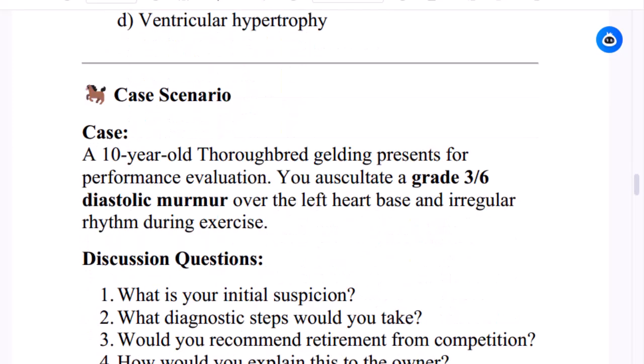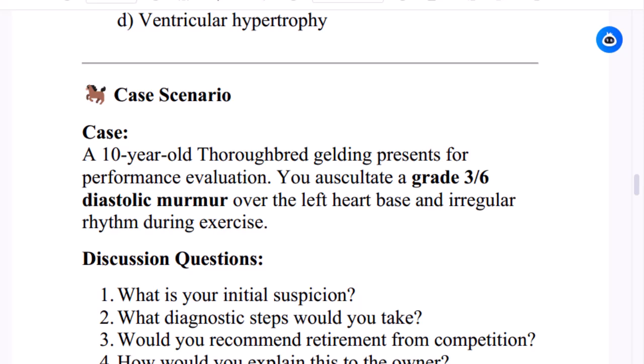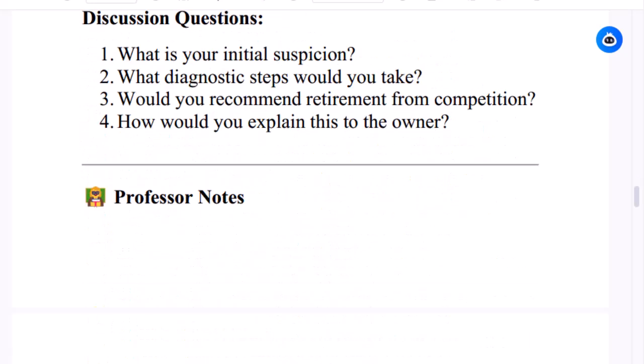Atrial fibrillation case: an 18-year-old Thoroughbred gelding presents for performance evaluation. You auscultate a grade 3 out of 6 diastolic murmur over the left heart base and irregular rhythm during exercise. Discuss: what is your initial suspicion? What diagnostic step would you take? Would you recommend retirement from competition? How would you explain this to the owner?